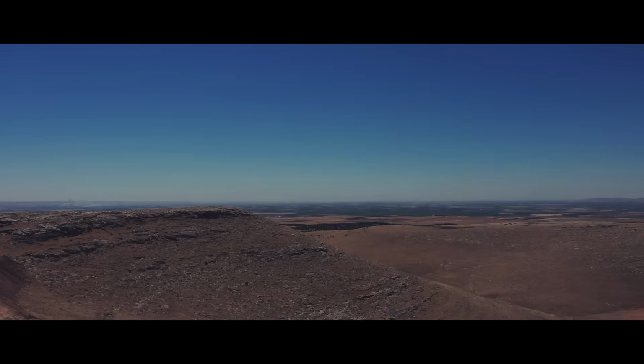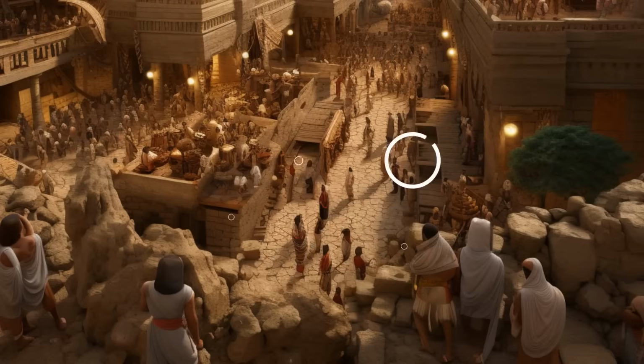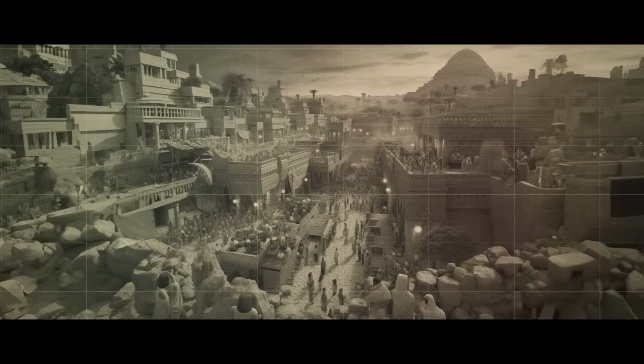Have you heard of Göbekli Tepe? It's an ancient site in Turkey that literally made historians rewrite history books. Over 11,000 years ago, a group of prehistoric humans crafted an enigmatic masterpiece that's even older than Stonehenge.